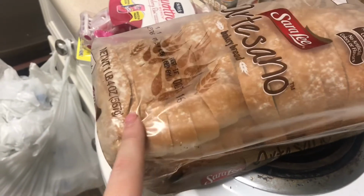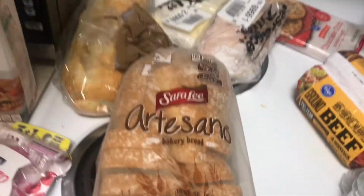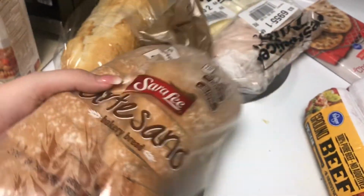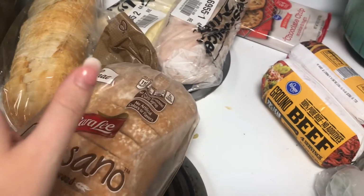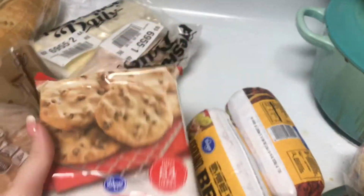You can kind of see where it's been pushed down a little bit, and I don't know if it was from when they put the bags on top of each other in the cases when they bring them out to your car, but that's just one little nitpick. So it's not a big deal. I still love the bread, still gonna eat it, not making a huge fuss about it, but for some people it would be a big deal, and I know that, so I wanted to let you guys know.